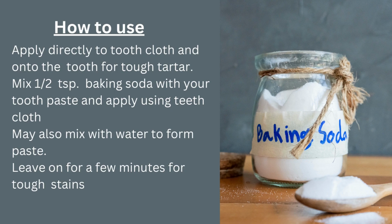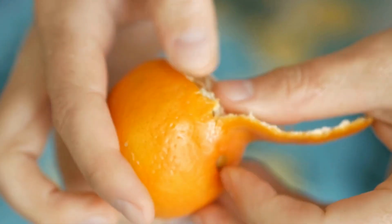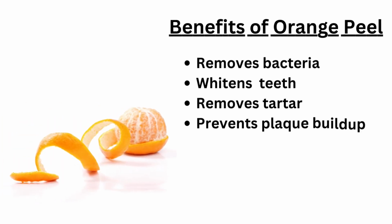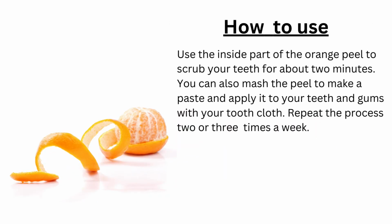Another really good natural option is oranges, specifically the orange peel. The orange peel has a lot of vitamin C in it and helps to fight off the microbials that form in your mouth. So you could just take an orange peel and rub the inside on your teeth. Do that for about 2 minutes and it will help to remove the tartar, bacteria and any kind of buildup on your teeth and gums.